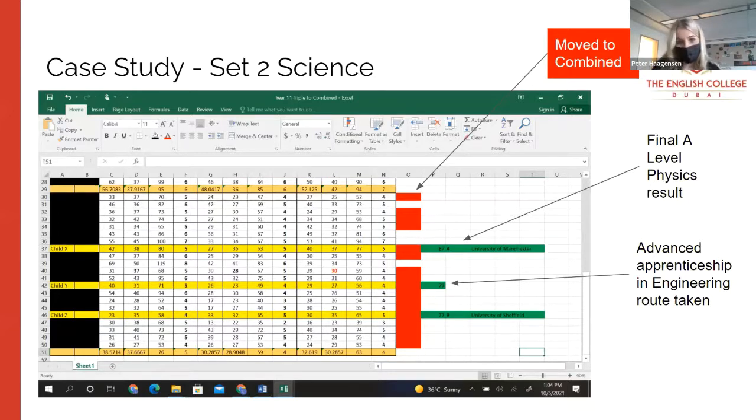Now, if he had remained on the triple course, unfortunately, he would not have been allowed onto study physics A level. In my last school, it was exactly the same entry requirements as it is at the English College. However, by shifting him from triple to combined, in the final results, he actually came out with an 8 and a 7. So he was able to then move on to chemistry A level and physics A level.